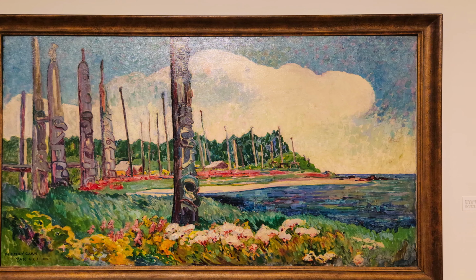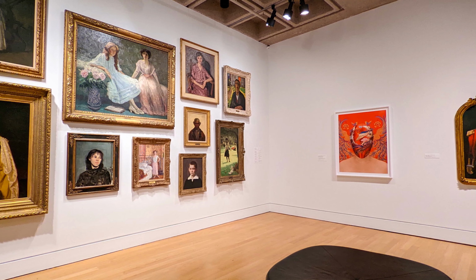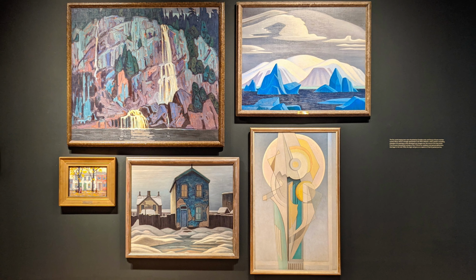From historical Canadian and contemporary paintings to historical European art, you will notice right away that this is one of the most impressive art displays in all of Canada. Whether you are an art buff or just spending time gawking at the beautiful displays, you will definitely leave the Art Gallery of Hamilton feeling intrigued and inspired by what you have seen.